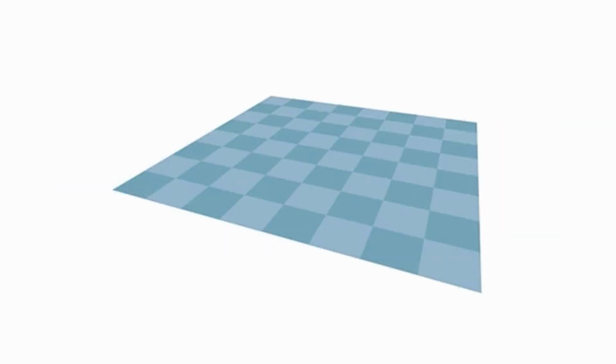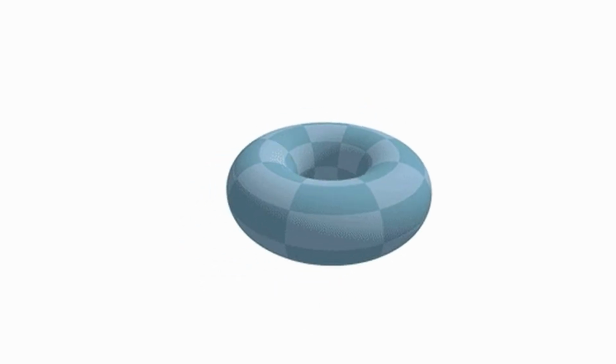We're missing a couple of cases though, right? What if we do two identifications but with no reversals? Then you get a torus, the surface of a donut. This is secretly where games like Pac-Man and Asteroids take place. Wait, never mind. Pac-Man only has tunnels from left to right and not up to down. So Pac-Man is on a cylinder, but Asteroids is definitely on a torus.